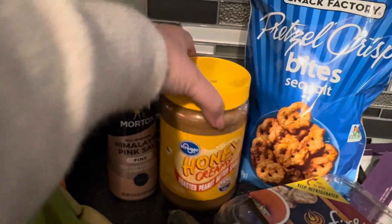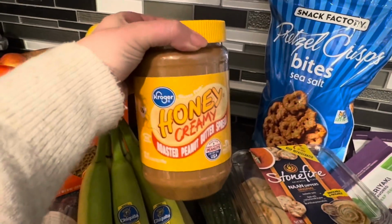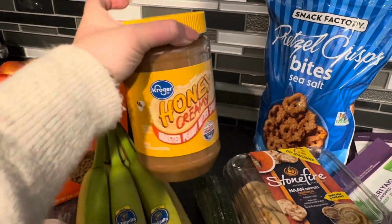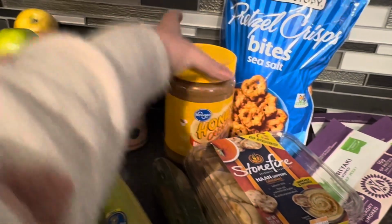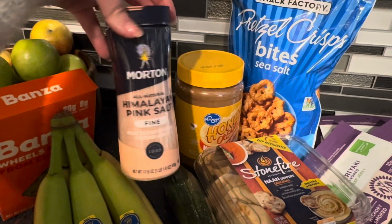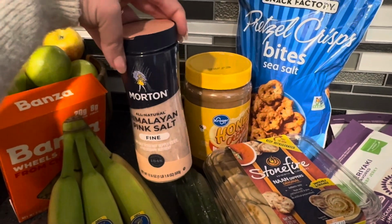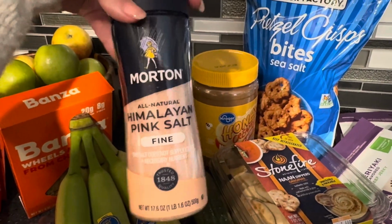So we'll see. And this is like my favorite flavor of peanut butter. So I was really looking forward to getting this. We're completely out of peanut butter. I also needed some more salt. I like the pink Himalayan salt. I use different kinds. In my baking, I tend to use kosher and sea salt. And then with cooking, I like to use the Himalayan.